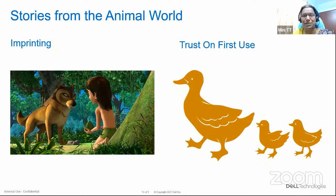That is what we call a trust on first use kind of scenario. And that is where the device begins to trust the first network it gets connected to. So this is not like you are proving identity to each other. Instead, this is a concept we call trust on first use. Take the duckling example: when a duckling comes out of its egg and is first hatched, it doesn't know which is its mother. So when it looks around, the first moving object that it sees, which makes a sound, regardless of what it looks like, the duckling will begin to believe that the first moving object is its mother. That is what we call imprinting.